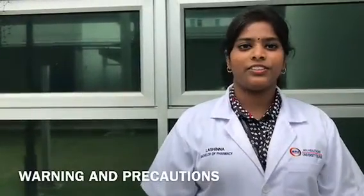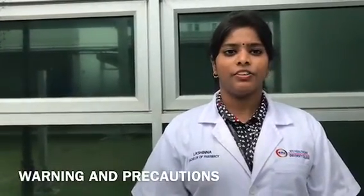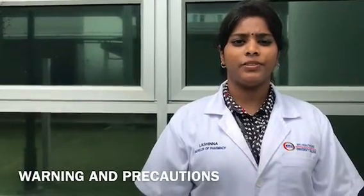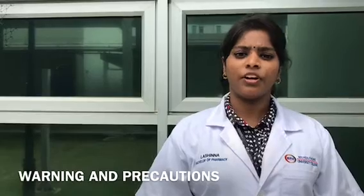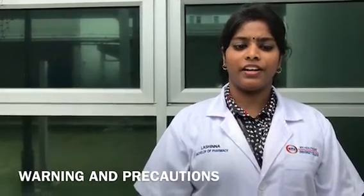First of all, what do you need to know before you take Invokana? Do not take Invokana if you are allergic to canagliflozin or any of the ingredients of this medicine. What are the warnings and precautions that you have to take into account? First of all, talk to your doctor or pharmacist or nurse before taking this medicine and during treatment about what you can do to prevent dehydration.